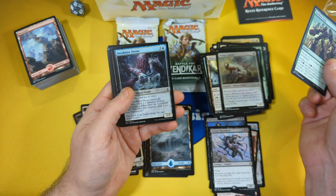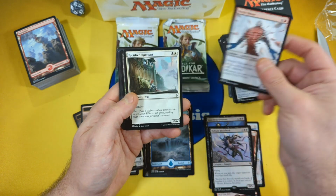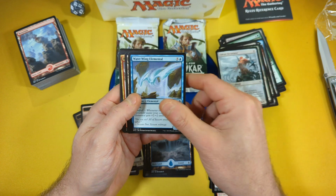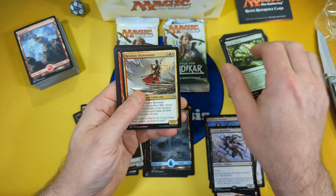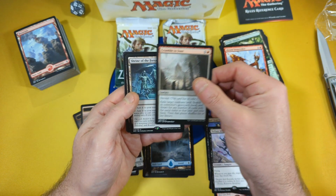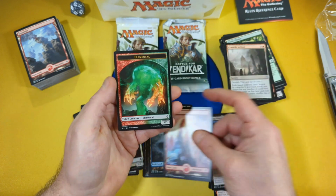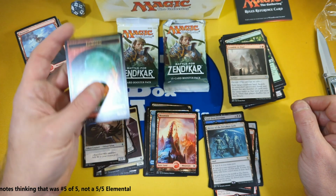All right, so we have a Sludge Crawler, an Earthen Arms, Incubator Drone, a Nettle Drone, a Fortified Rampart, Grave Birthing, Eyeless Watcher, Eldrazi Devastator, Wavewing Elemental. Then we see a land of Fertile Thicket, Resolute Blademaster, Akoum Stonewalker, Crumble to Dust, and a Shrine of the Forsaken Gods. Another rare land here, unfortunately, not valued over $1. And then we get Elemental number 11, not Elemental number 5. So that's not over $1.